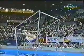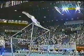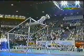Excellent. Amanda Borden from the USA. I haven't seen her compete before. I've heard of her and read about her in magazines, but never actually seen her in action. Full twisting giant. Nice catch. Good flight, good distance.